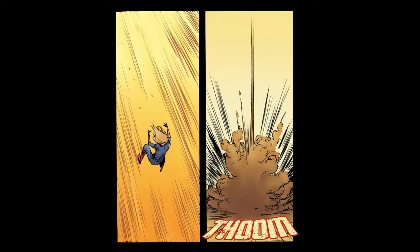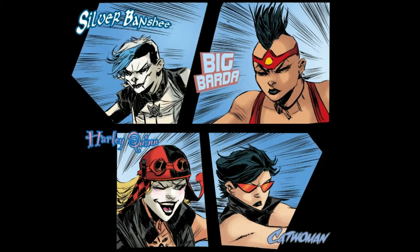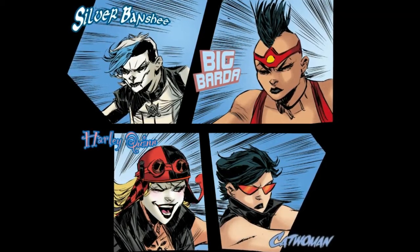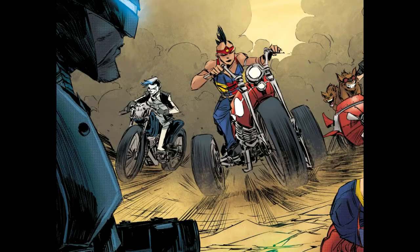But anyways, she wakes up there on the ground, and the bad Batman guys are coming up. And then we get this full page introduction of this comic's version of Silver Banshee, Big Barda, Harley Quinn, and Catwoman. And oh my goodness, Silver Banshee and Big Barda especially just look terrible. This is very subpar art. But anyways, those four ride up on their motorcycles and we get 2 full pages without dialogue. And that's the end of the issue.